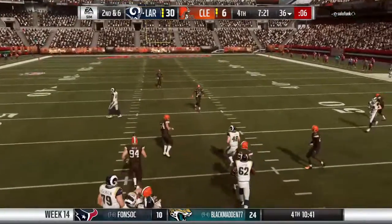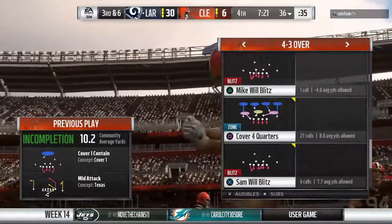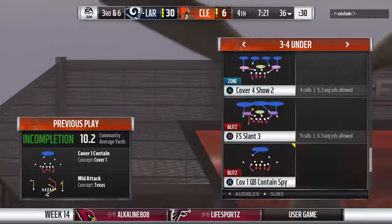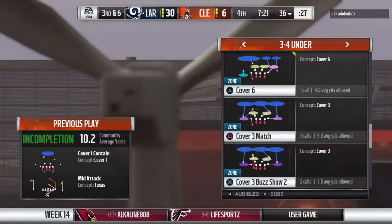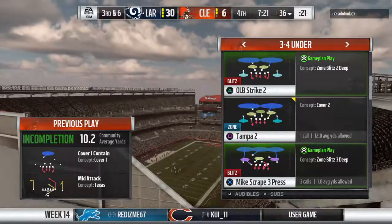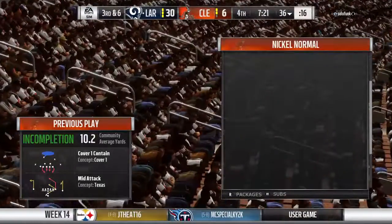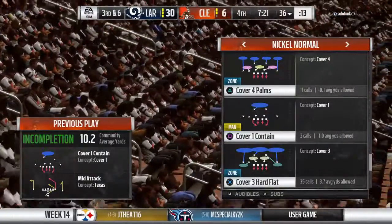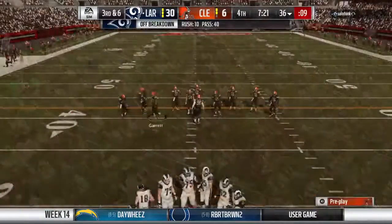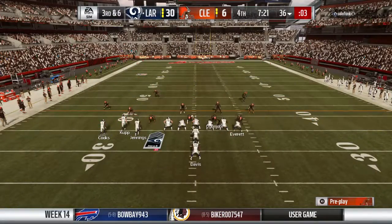On 2nd down, here's Goff. And he almost intercepted it. They haven't picked a ball off yet. That probably should have been their first. And it's 3rd down now. The Rams on 3rd down, not quite 50%, 4 for 9. This will be 3rd and 6.